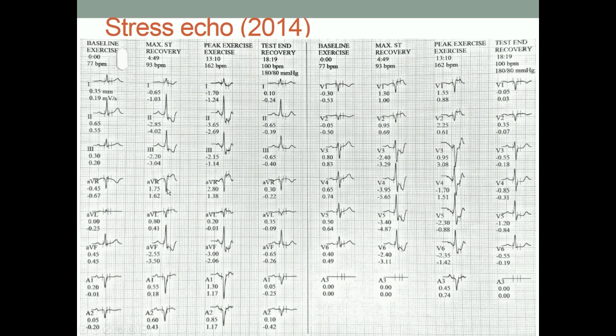So dramatic ST changes at peak exercise, as you see here. And then I don't know why these are all in hodgepodge order, but there's the baseline over here. And here is the peak exercise here. And there's the baseline over there. And there's the maximal recovery. And there's the test in recovery. And you see we just hung out forever with ST changes.